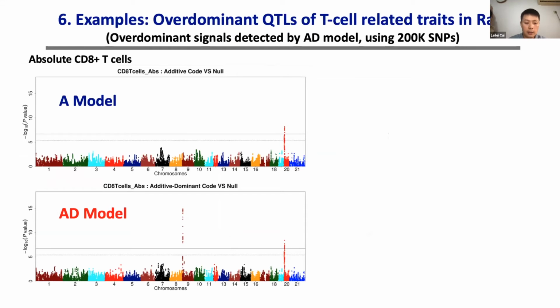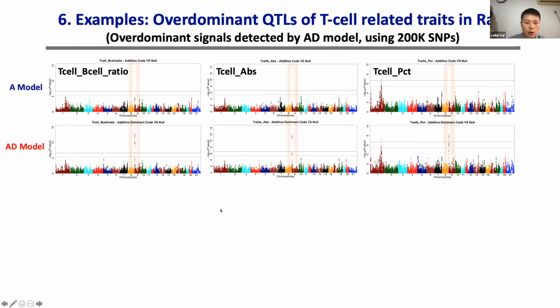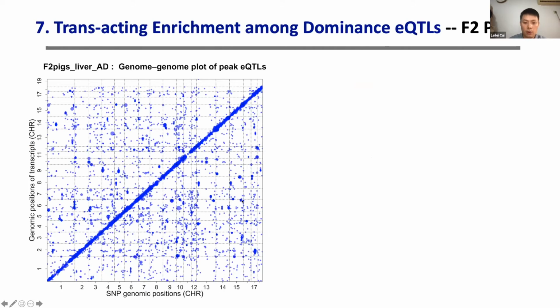And here, I want to show you an example of the overdominance QTL for T-cell related traits in adjust rats. The first row shows the mapping using the additive model, and the second row shows the dominance model. On chromosome 9, there is an overdominant QTL only detected by the dominance model. And the same locus is also associated with another 3 immunology traits, and none of them could be detected by the additive model. And finally, we also mapped eQTLs across different tissues in each population.